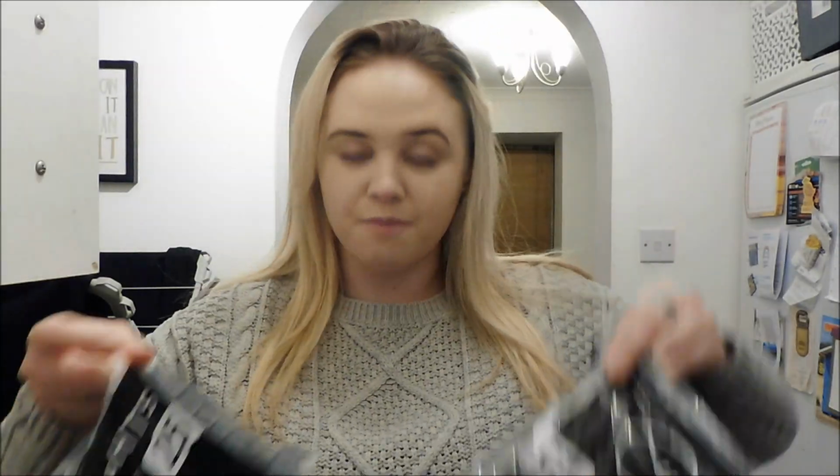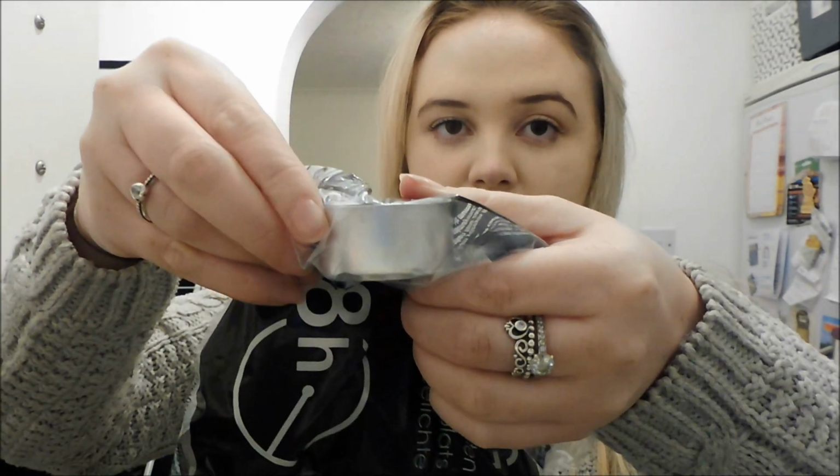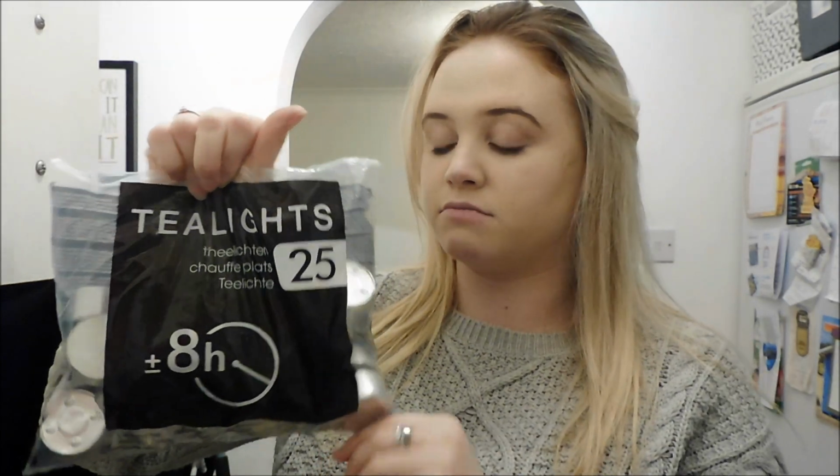And then you can't go to Home Bargains without getting any tea lights. These are the best ones. I've gone through maybe 6 packs of these. They're 25 8-hour tea lights, and they're so much chunkier than the normal ones. And I currently have 4 wax burners in the house. I have one in every room, sorry. So these literally just go so quickly, and obviously I'm not going out as often as I normally would, so I thought I would stock up on them.